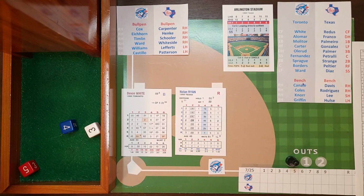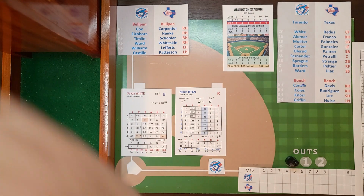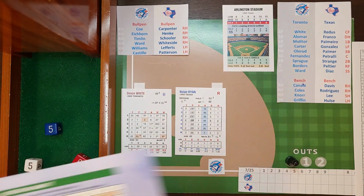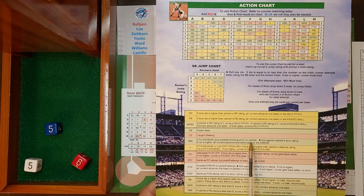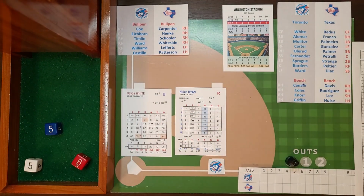The C action chart is about stolen bases, so we'll roll on that and see what happens. It's an 11 when you add up the red and white, and that is a stolen base plus error, SBE. And it says stolen base plus possible throwing error on the catcher. Roll against catcher's error rating. If roll is higher, all runs advance an extra base.